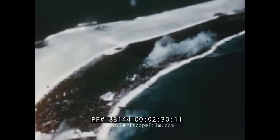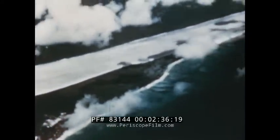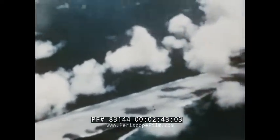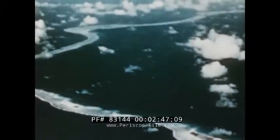...is Bikini. It is here that the military and scientific personnel of Joint Task Force 1 will conduct the tests with the atomic bomb. Only by unleashing the destructive force of atomic energy against an array of ships could the Navy determine the future ship design of modern naval sea power.